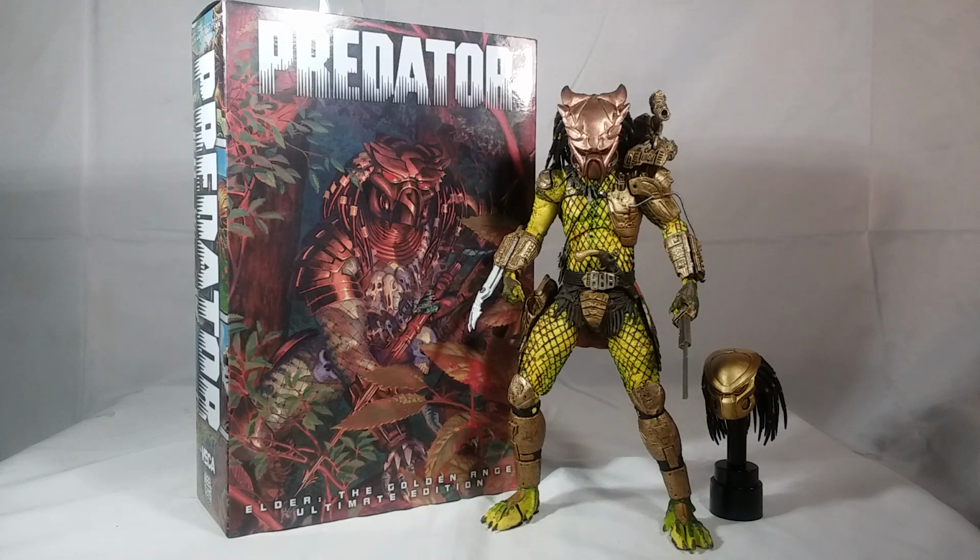He has such a great array of accessories, so many amazing head sculpts, so many different weapons to display him with: his antique pistol, his awesome extendable blade, which can be sheathed, his plasma caster, his blades, his smart disc. This figure is just packed to the teeth with accessories, tons of different display options, posability out the butt. He is just an absolutely awesome figure, and I seriously love this figure. This is my current favorite NECA Predator figure, and that is why he is on this list.